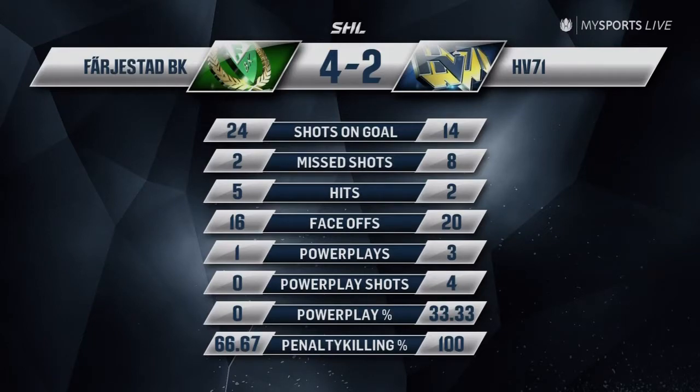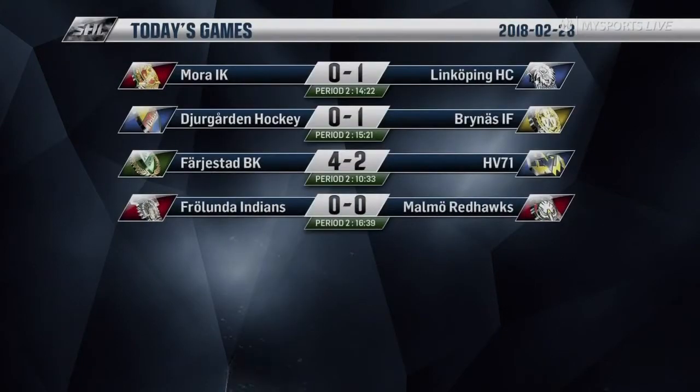As I mentioned, it will be their first full power play opportunity upcoming here. 4 power play shots for HV71, and so their power play is at 33.33%, and their penalty killing 100% at the moment. But like I had mentioned previously in the broadcast, Färjestad with the best power play in the league. So this could be a good opportunity for them to extend that lead even further. Linköping currently leading 1-0 over Mora. Brynäs leading Djurgården 1-0. And Malmo and Frölunda locked at a scoreless tie still late in the second period.